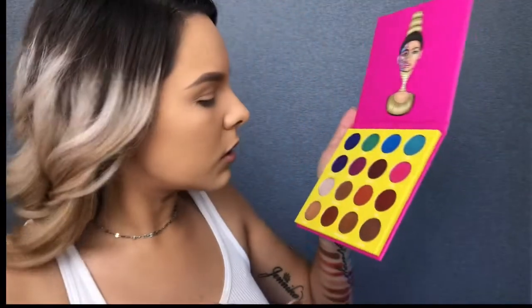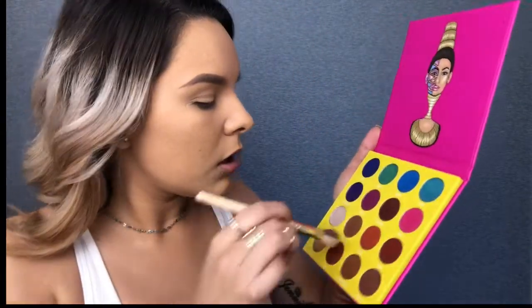I'm gonna do something a little bit more neutral today. Which one? They're all pretty dark for a transition shade. I think I'm gonna use this one. Yeah, so it's pretty dark. That's freaking insane how good these shadows work.